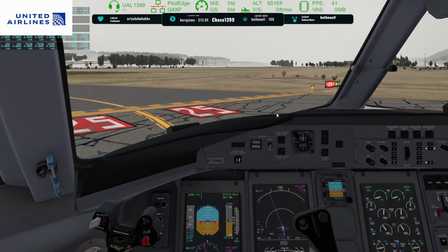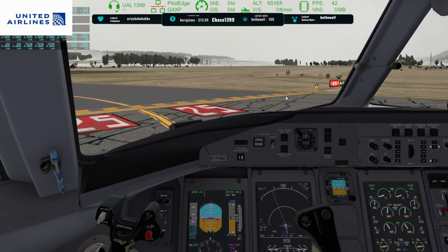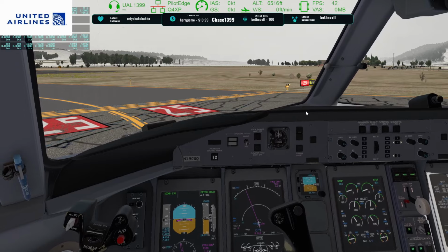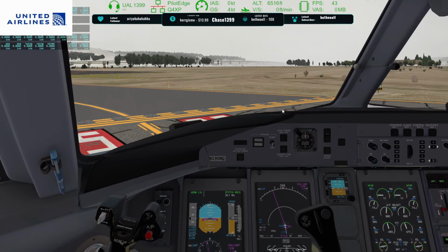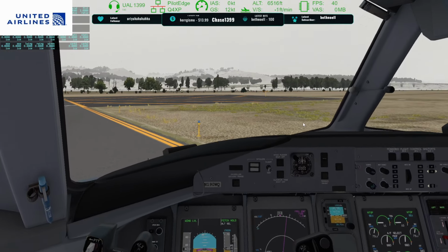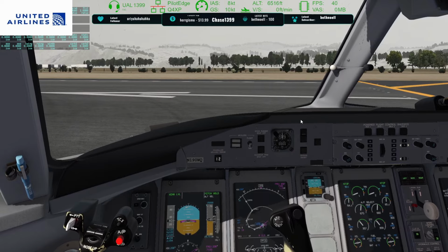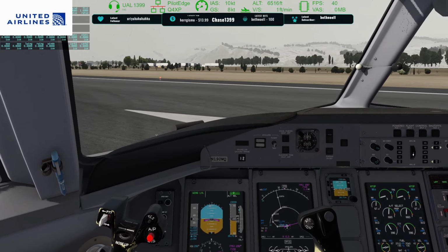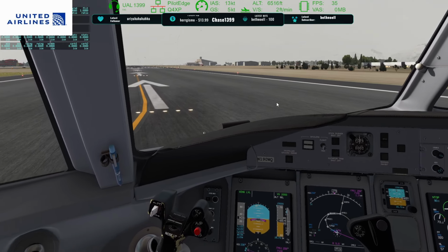Eagle Tower, United 1399, hold short, runway 25. United 1399, Eagle Tower. Wind 240 at 10, gust 25. Runway 25, clear for takeoff. Runway 25, clear for takeoff, United 1399. Alright, lighting lights, strobes. Clear right. Right turn when you're able, then taxi to the ramp via Alpha on this frequency. Right turn when able, taxi to the ramp on this frequency, November 77, Bravo Mike.